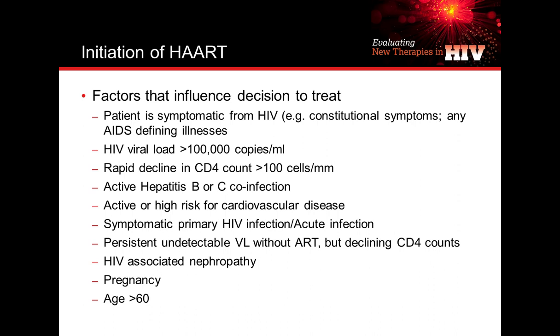Hepatitis B, because most of the drugs that treat Hep B also treat HIV, so you don't want to put them on a regimen that will treat their Hep B, but only partially treat their HIV. Hep C, in general, people respond better to the medications. They develop less fibrosis if they're starting antiretrovirals. Individuals who have cardiovascular disease or at high risk for cardiovascular disease should generally be started sooner rather than later because of the inflammatory state that I mentioned before.